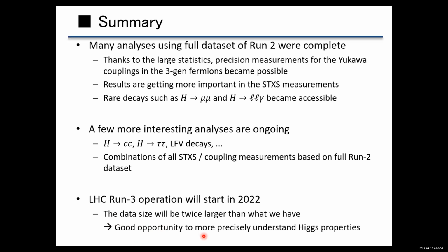Thank you, Shigeki, for the summary of these ATLAS results. Are there questions, comments? Please raise your hand.